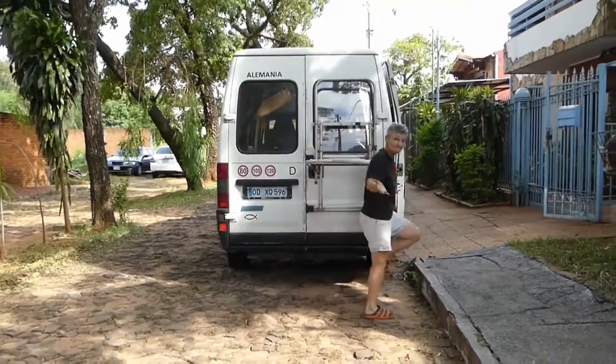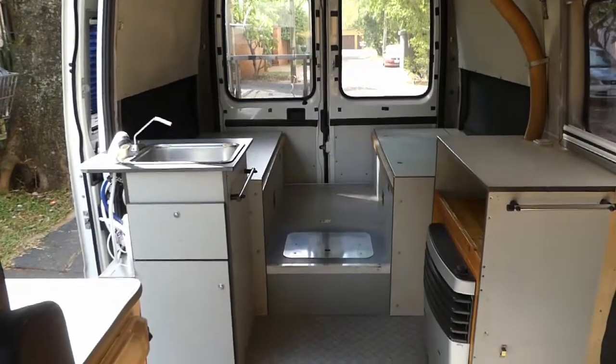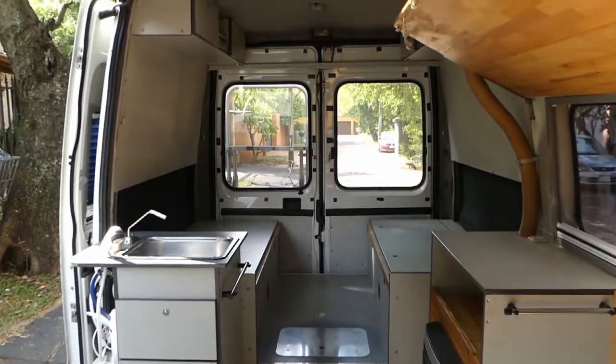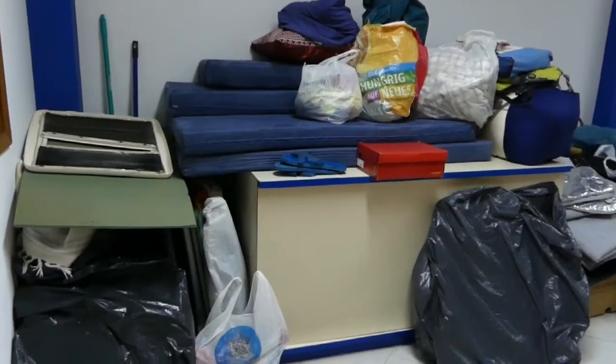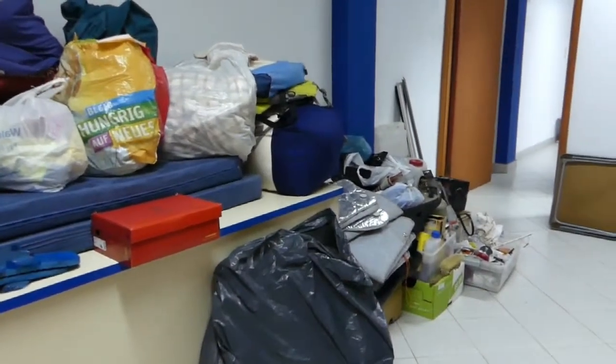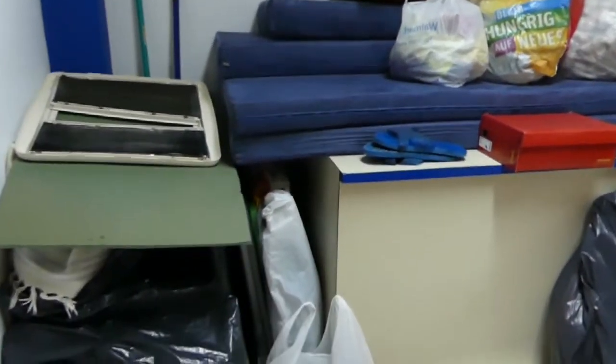Done. Final shot before we close off the doors. Everything done. So after about 3 hours, we filled the front room of the apartment, but it's actually not too bad.